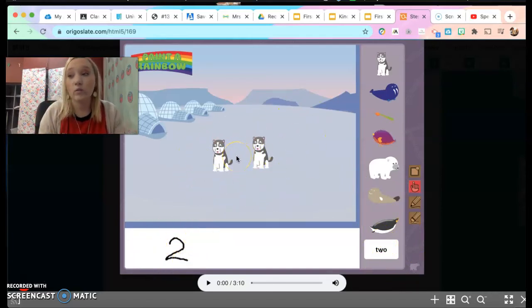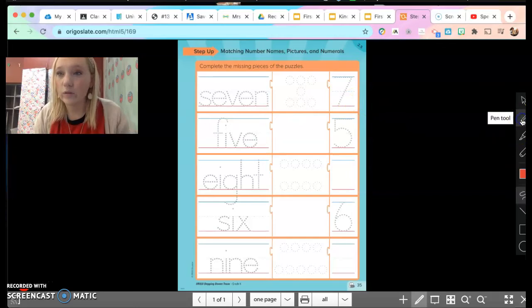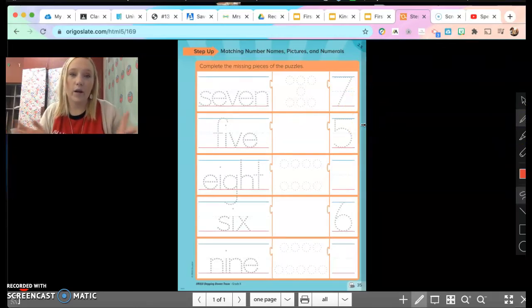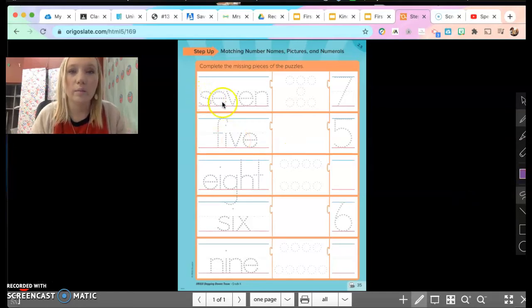Okay, so this is what we're going to do today, and I'm going to show you what yours is going to look like. All right, so this is what we are going to be doing today: matching the word, the representation, and the digit or the number, right? Okay, so for example, I have a word here, a number word, and I'm going to get my pen tool and I'm going to do purple. Okay, so this is the number. If we're not sure what this word is, we can look at the number over here or count how many there are. Okay, so we're going to match number names, pictures, and numerals.